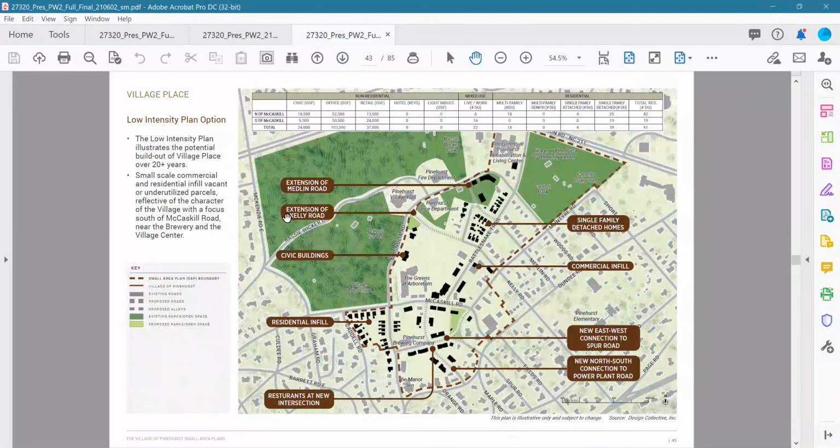Take a little bit of a dive into what we call the low intensity plan. I will note that the program, which our facilitators can go through in a bit more detail with you, but this plan shows infill development that spans over 20 years in the low intensity plan. When we contrast that with the high intensity, it will really take over 30 years to build out according to Melina's analysis. So it's important to note a couple of things when we look at these plans.